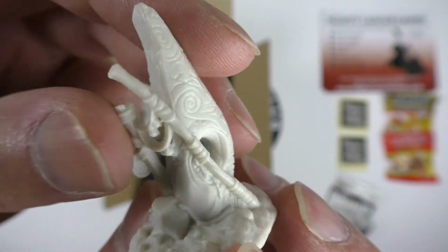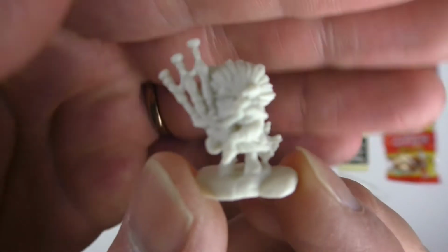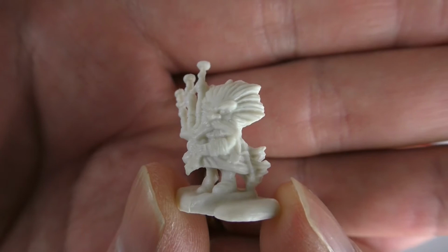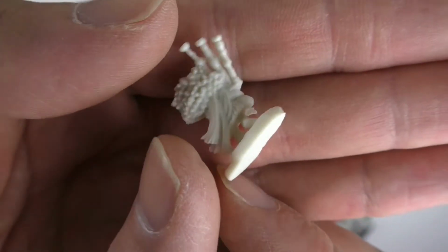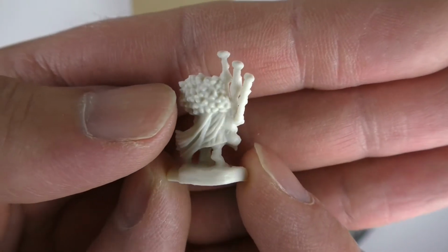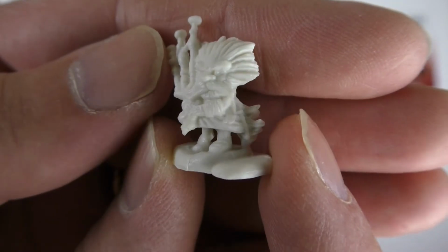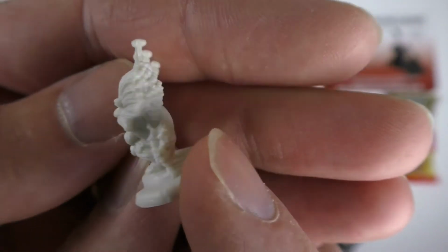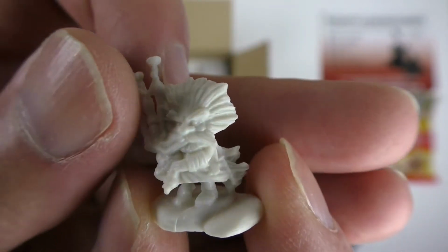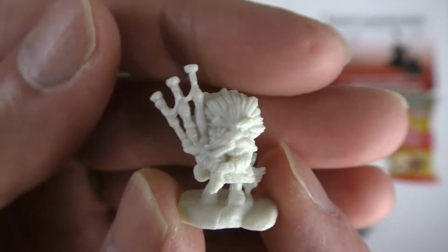Completely unexpected miniature. Where's the other part of it? Oh, would you look at this guy? He's got his little set of pipes, his robes there. Has he got a kilt on? Possibly. Looks like it. But I'm loving the little face, the beard, the hair, the eyebrows.